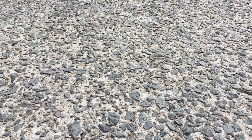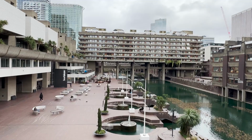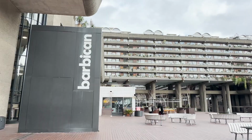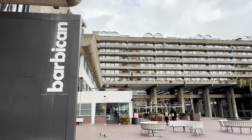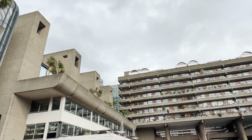Here we are overlooking the lakeside terrace of the Barbican Centre. This is where you will find a wide range of creative and cultural institutions, such as music and theatre halls, the music and drama school, art galleries, restaurants, cafes, a cinema, library and a conservatory. I'll be taking you around the different walkways and give you a tour of the complex.